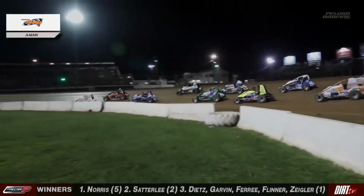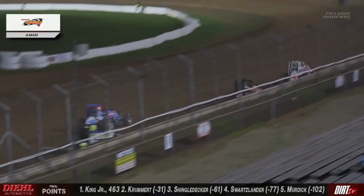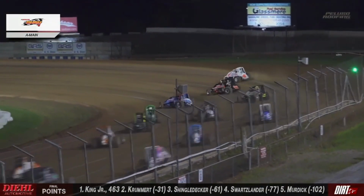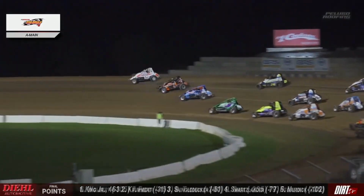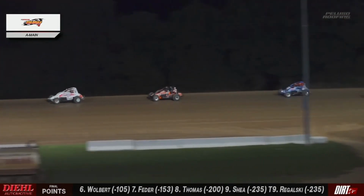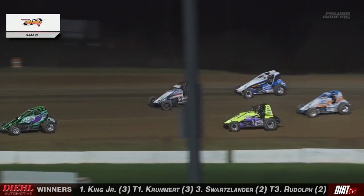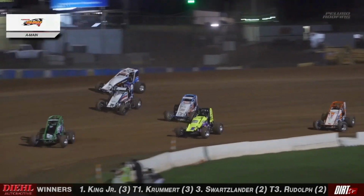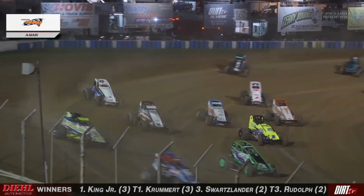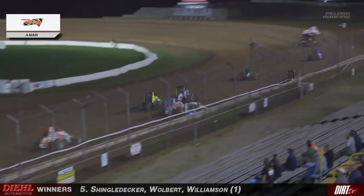20 laps, green flag is out. As they race their way down the back stretch out of turn number 2, it's John Mullock, your early leader. Mullock crossing the line here. He's got a lot of challenge right now from Arnie Kent. Excuse me, from Gale Root Jr., that is.